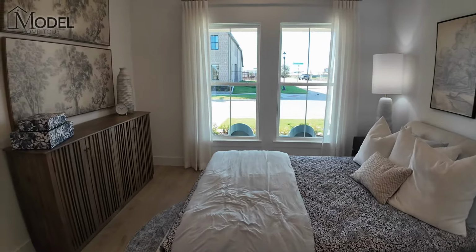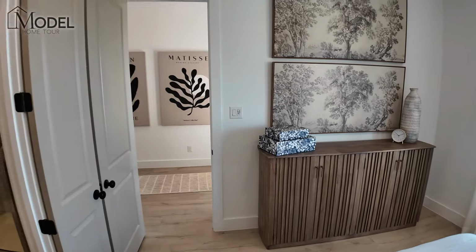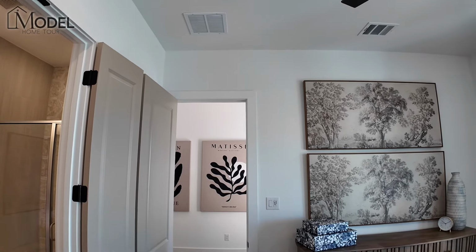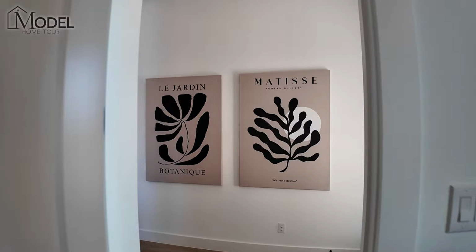2 windows overlooking that front porch. And then just so you know, you've got 8-foot doors. So these are probably 9 or 10-foot ceilings in here. So you got nice ceiling height in your secondary bedrooms.